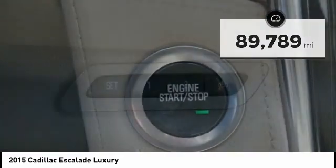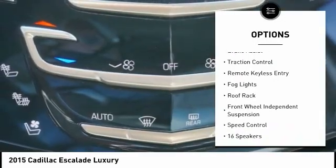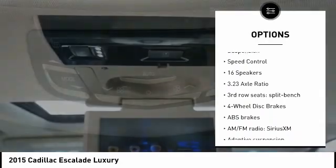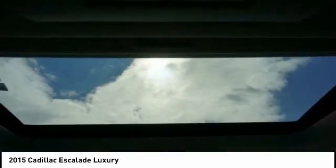Here are some of this vehicle's great options: electronic stability control, alloy wheels, power liftgate, brake assist, traction control, remote keyless entry, fog lights, roof rack, front wheel independent suspension, speed control.